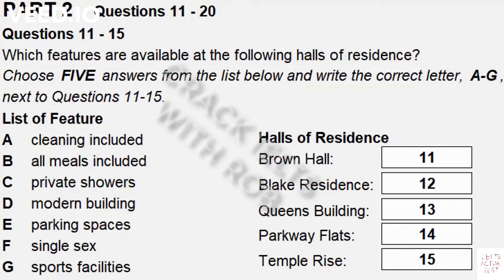Part 2. You will hear an accommodation officer telling students about different halls of residence. You now have 30 seconds to read questions 11 to 15.